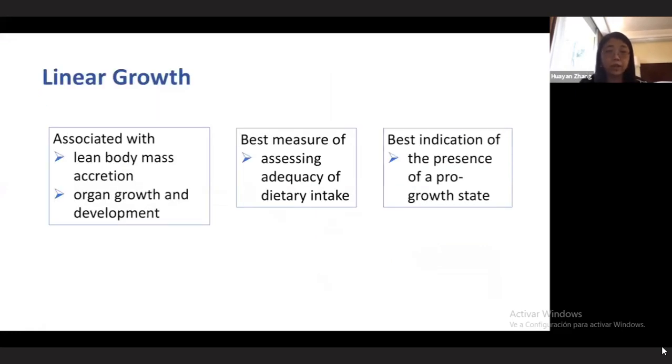I emphasize the importance of linear growth because we know that linear growth is associated with lean body mass accretion and with your organ growth and development. And linear growth is also one of the best measurements of assessing adequate dietary intake and a best indication of the presence of the pro-growth state.